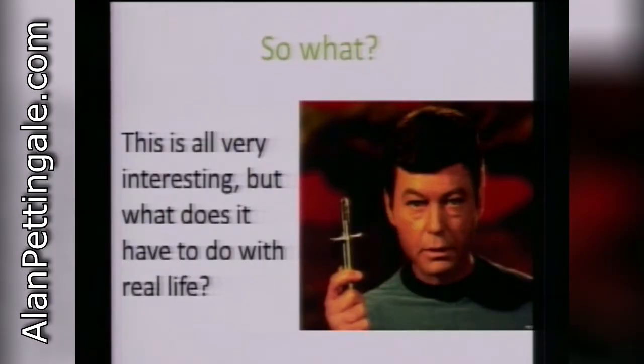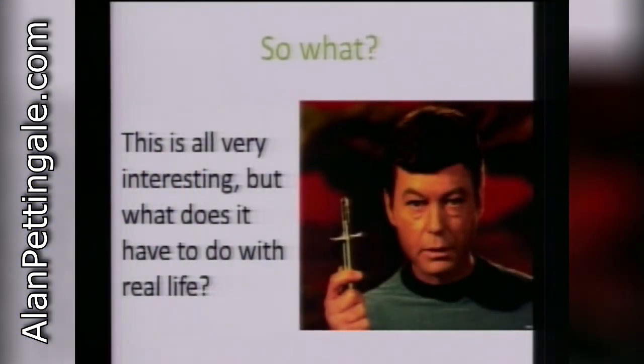So, how many of you know who this is? I'm impressed some of you younger people know who it is. It's Dr. McCoy from Star Trek, and he's the doctor. The reason he's here is because he's very practical. He doesn't have any patience for anything that doesn't cut to the heart of the matter and get something done. Mr. Spock, the science officer on their spaceship, is always talking about the logic and the science of it, and McCoy has no patience for Mr. Spock. So what does this have to do with real life?